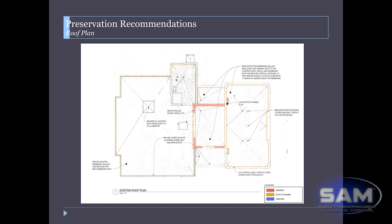Our recommendations are to strip this. So here's our 1912 historic library with its original rear wings, which were part of the reading stack areas. We are recommending that this roof be completely stripped, including the under roof, the original roof below, and that the parapets be completely repointed and new through wall flashing be installed, as well as new flashing at the extended cornice level.